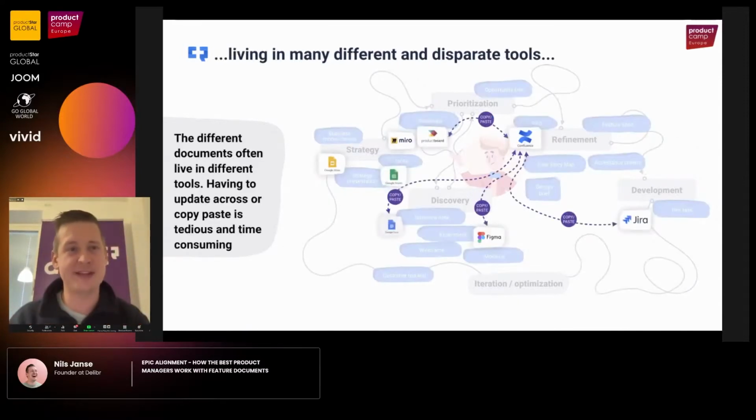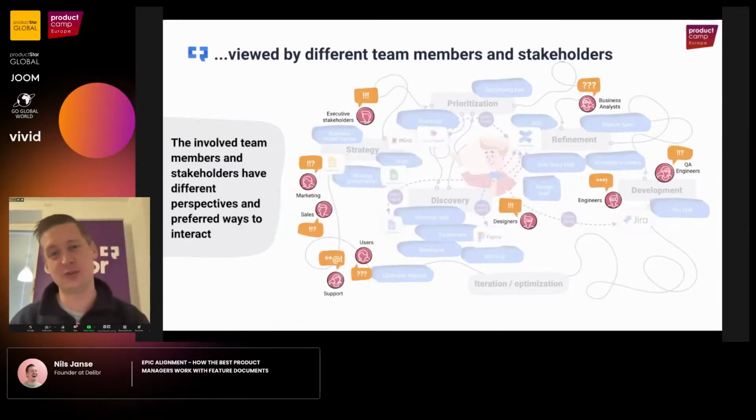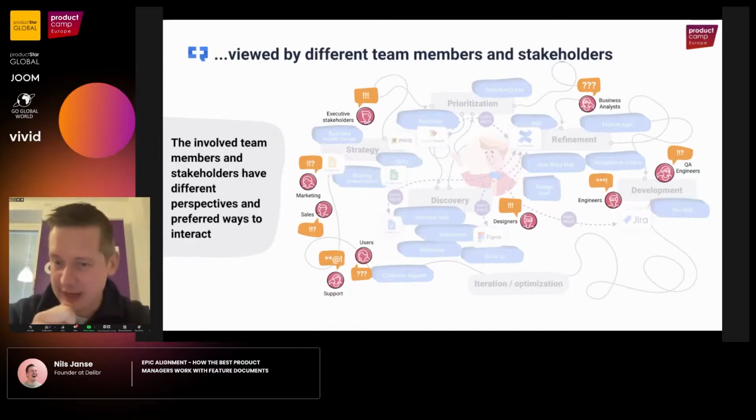And then on top of this, there are a lot of different tools that you need to work with across this. And so having to update and copy paste across all of these different tools can be both tedious and time consuming. And not only that, because as you work with this, you're not working alone. You have to work with different team members and stakeholders to keep them aligned. And that means that across all these artifacts, across all these different tools, you need to keep people involved at the right timing, to get the proper input and the proper feedback and make sure everybody is heard.